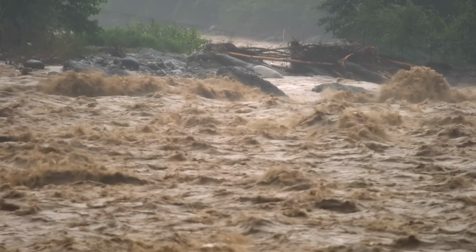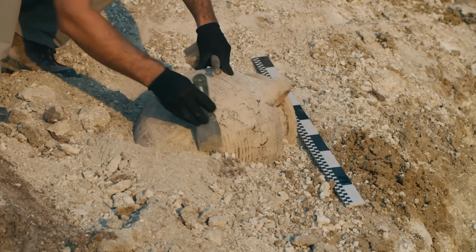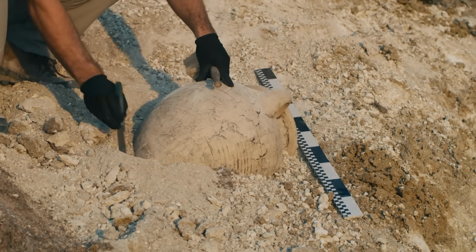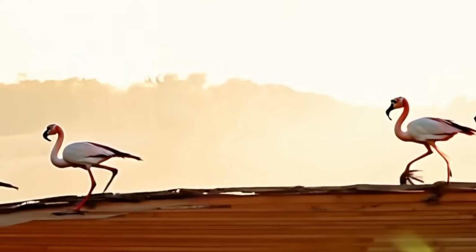Now, even if you're still skeptical, at the very least, this research could be evidence that the Noah's Ark story did have at least some basis in reality. To what extent? That remains to be seen.